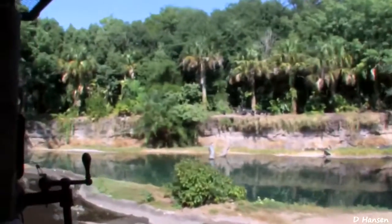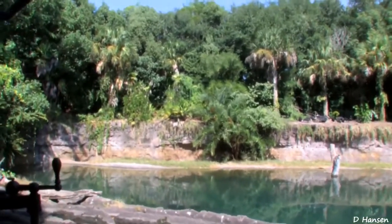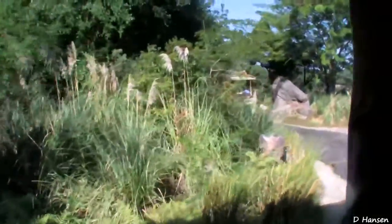Simba 1, come in. This is Simba 1, over. Just wanted to let you know that my ground patrol has seen a lot of elephant activity near the Red Clay Pit.